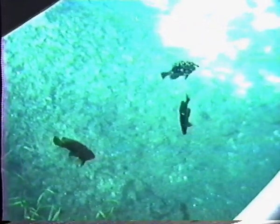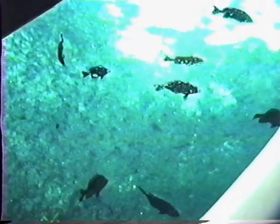Does the state of Florida own this or is it individually owned? It's privately owned right now. The state's thinking about buying it. I hope they don't. How deep is it? Okay, guys, we're going to go over the spring and then head on out.